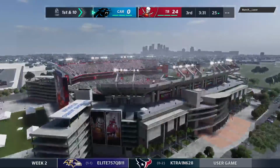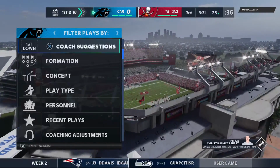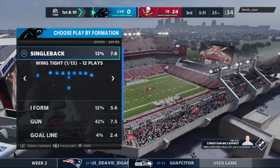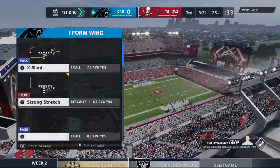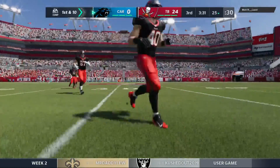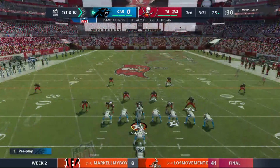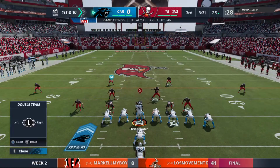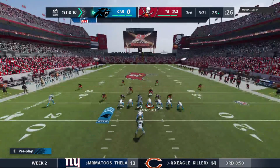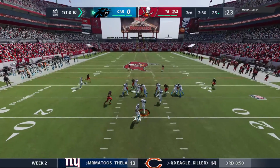Fair catch made at the 25-yard line. The Panthers take over 1st and 10 at their own 25-yard line. The Panthers out there and ready to begin their next drive. They trail here by 24 points. Got to get going soon, you'd have to think, as they come up 1st and 10.